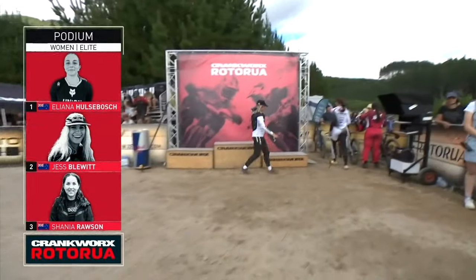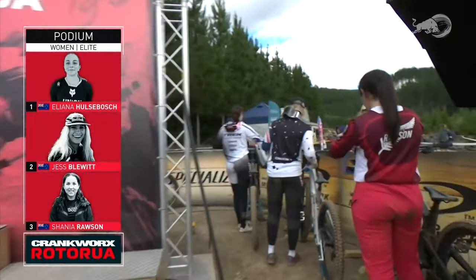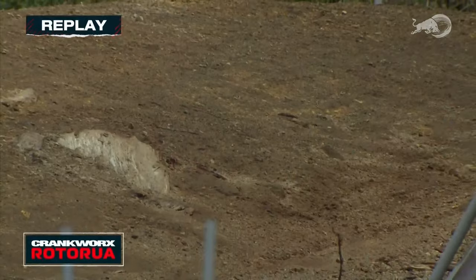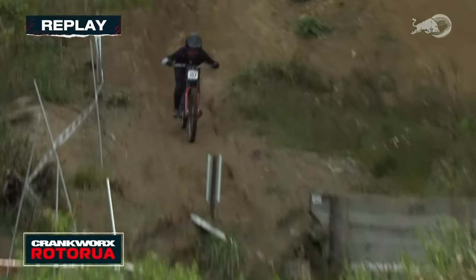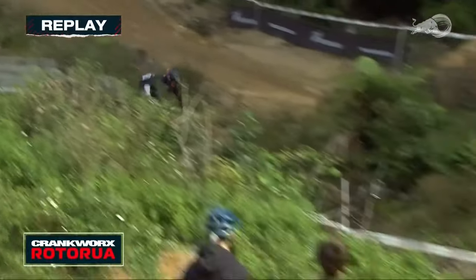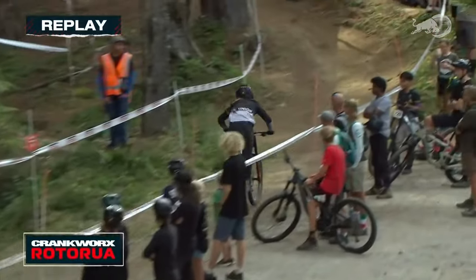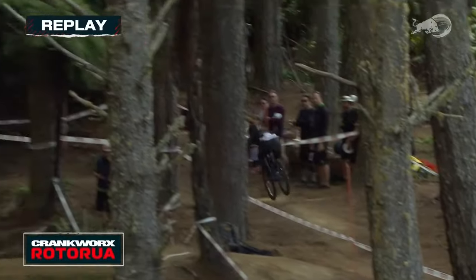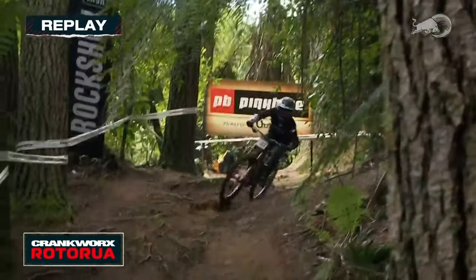All that pressure on her shoulders, right, well at the top. I don't know what's going on with the junior category nowadays. How do you qualify first against a Jess Blewitt and just rise to the occasion? And the fitness, we know how physical this track is. For her to be putting down those sort of watts, pumping where she needs to be, you can see her there using every single bump to generate speed.